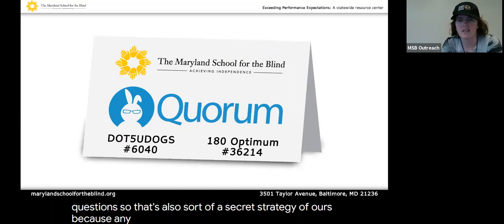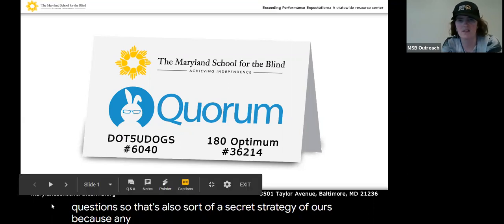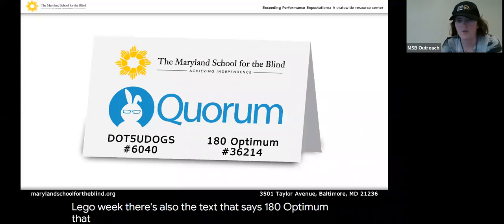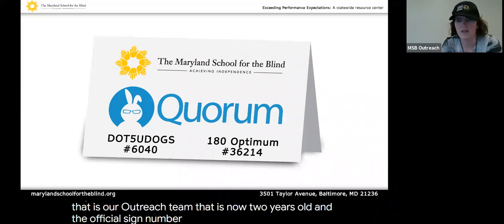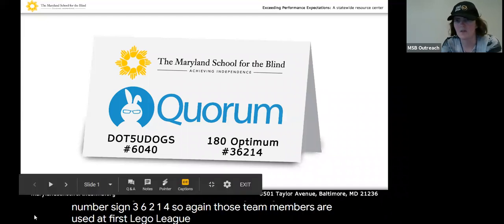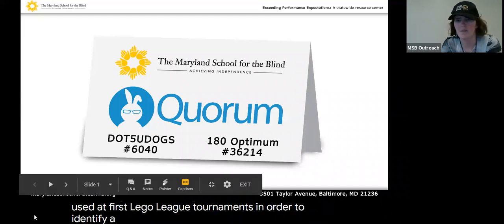Underneath that text is the #6040, and that is our assigned team number through First LEGO League. There's also the text that says 180 Optimum. That is our outreach team. That is now 2 years old, and the official assigned number from First LEGO League is #36214. So again, those team numbers are used at First LEGO League tournaments in order to identify a team.